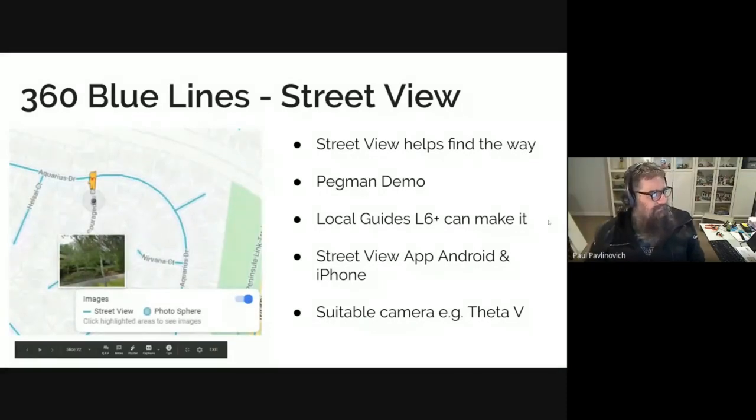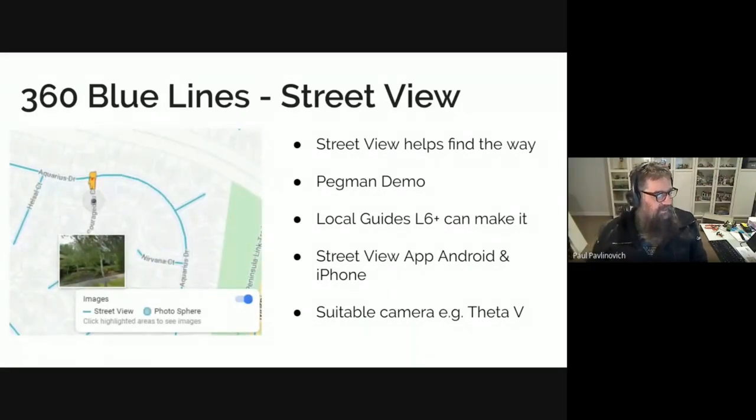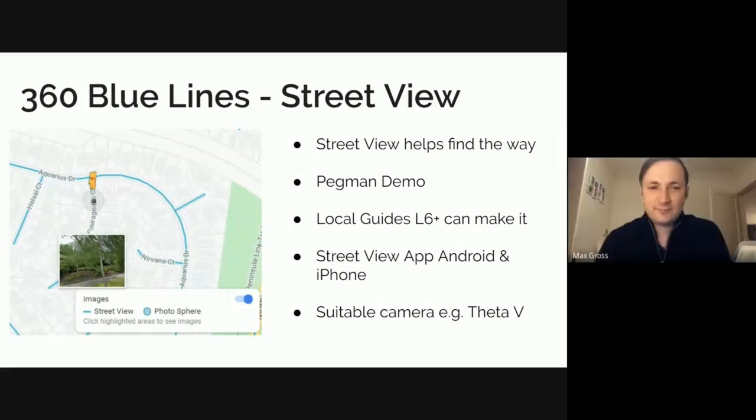So the idea in the blue lines, I imagine you've all seen them on maps. Do you actually know that local guides can make these? Not many local guides know about it. You have to be level 6 or higher. If you're in the Street View Trusted program, you get some slightly different features, but you don't have to be in the program to do this. All you need is a camera that's capable of recording 360 video in the format that the Street View app wants. So the Theta V is one of those.